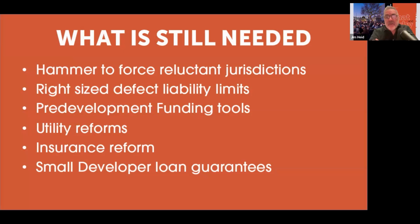And then at this finer grained scale, things like utilities and insurance increasingly drive the outcome of the project more than codes. And I think we've got to figure out how, at the legislative level, to get them to be parties to the solution as opposed to barriers to the outcomes.